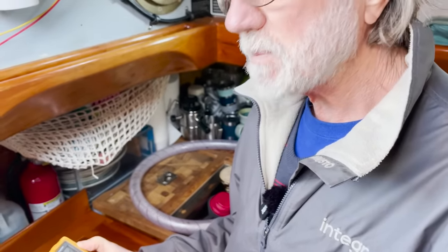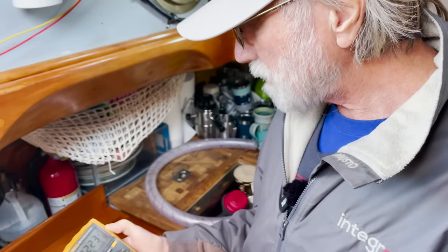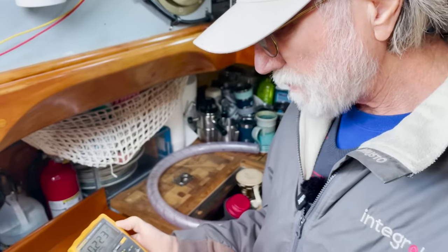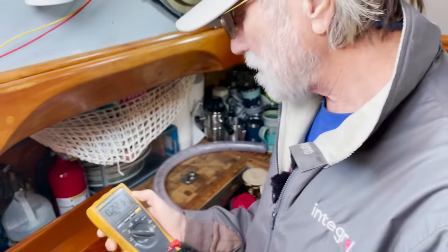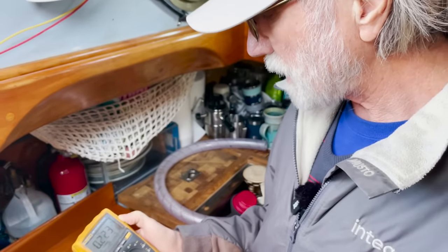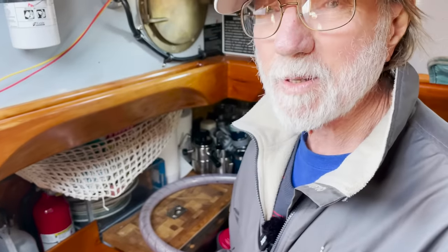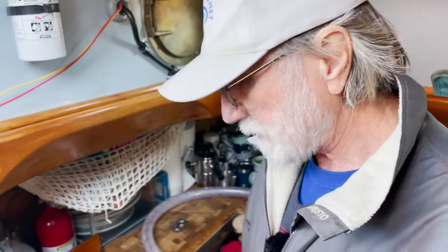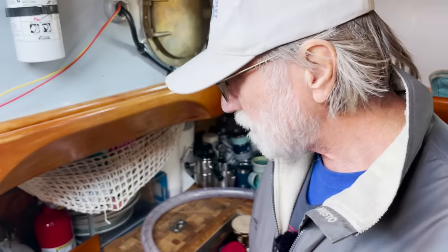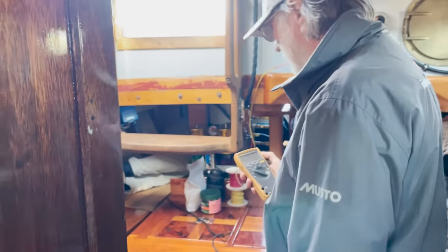Is it zinc you're using and not aluminum? Yep, zinc. A lot of these zincs don't have an embedded clamp in them, so as they get used up, the fasteners get loose. Okay. And then they just rattle around on the prop shaft, and then they don't do any good. So it might be that, or it might just be that the zincs have been consumed because you've been having significant anode loss.